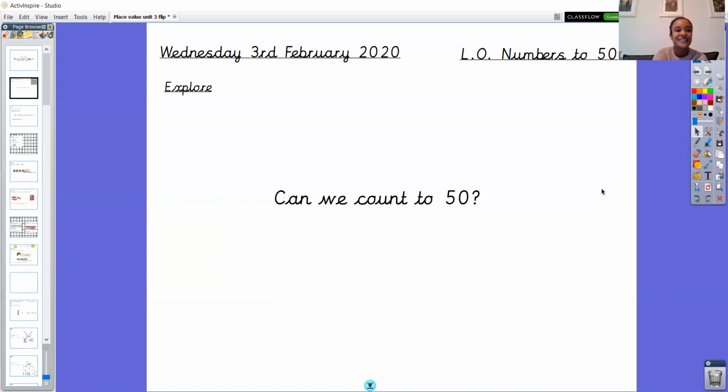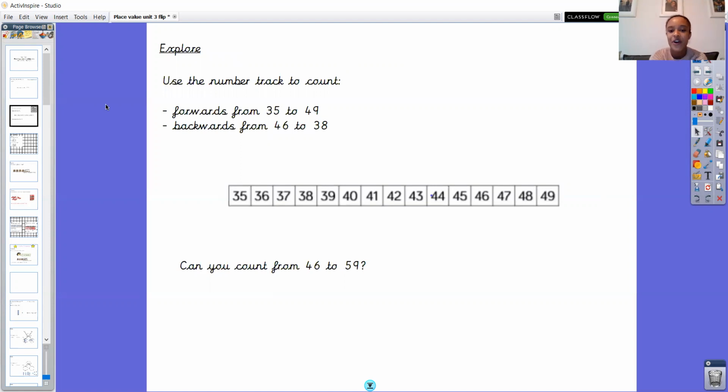Fantastic, number ninjas. Well done you, okay? So number ninjas can relax for a second. Now our first job today, we've got a number track here and it goes from 35 to 49. So this time it's exactly the same as what we've just been doing, counting, but we're using the number track to help us and we're not starting from 0, because it's quite easy, isn't it, to go from 0 all the time because you get into that same rhythm. If you're starting on a different number, it can sometimes get a little bit confusing.